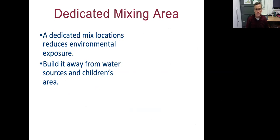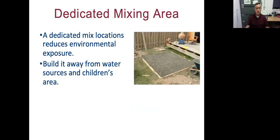Now, when you're mixing, I recommend that you create a dedicated mixing area. And while this may immediately seem like it may not be practical, a dedicated mixing area doesn't have to be elaborate. While it could be a poured concrete slab, that would probably be ideal. It could be a gravel area.